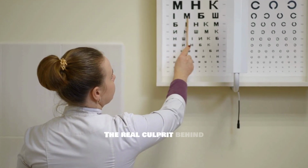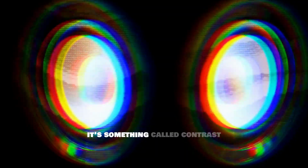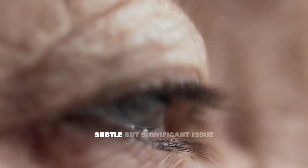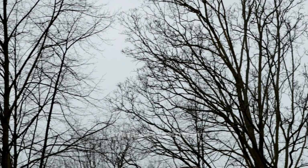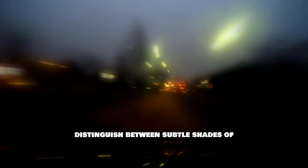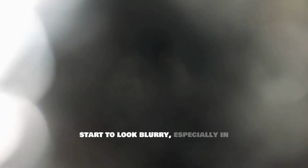The real culprit behind declining eyesight for many isn't just blurry vision, it's something called contrast sensitivity loss. This is a subtle but significant issue that often goes unnoticed. Contrast sensitivity is your ability to distinguish between subtle shades of gray. Think of it as seeing the world in high definition versus standard definition. When you lose contrast sensitivity, things start to look blurry, especially in low light conditions.